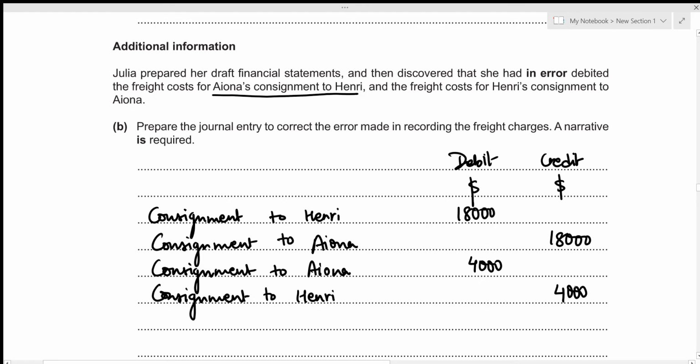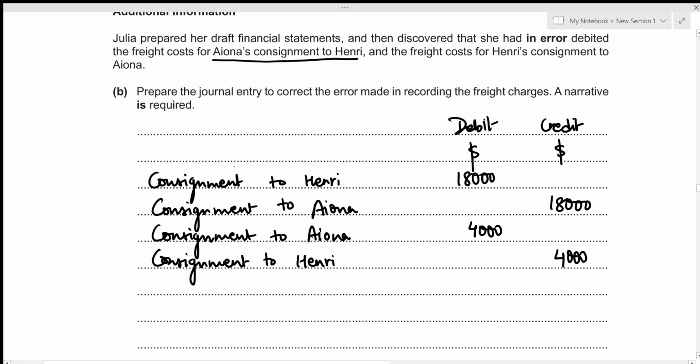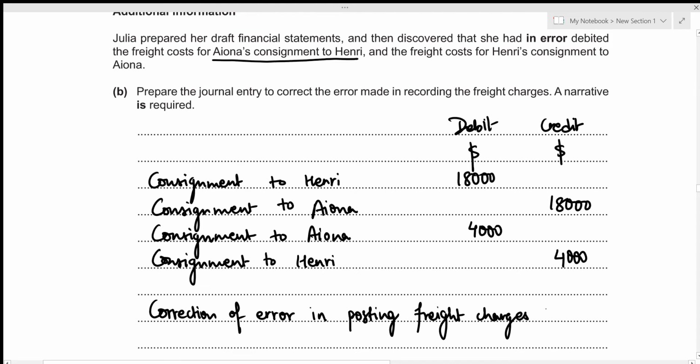This concludes our journal entry, but we also need to write down a narrative. So a narrative for this transaction can be correction of error in posting freight charges to consignment accounts.